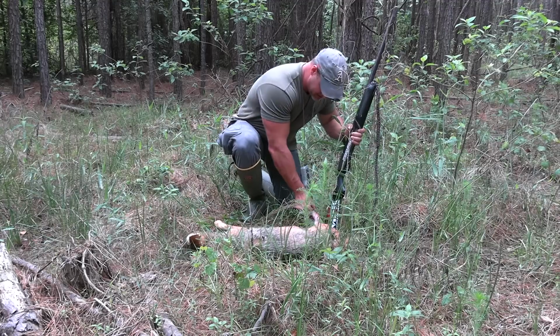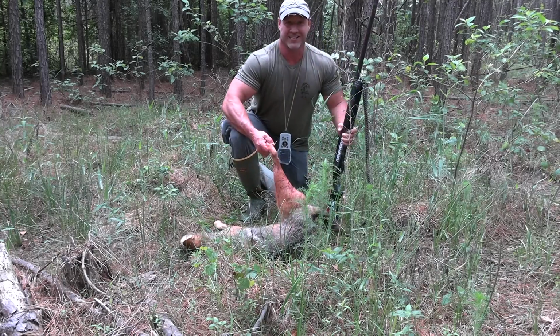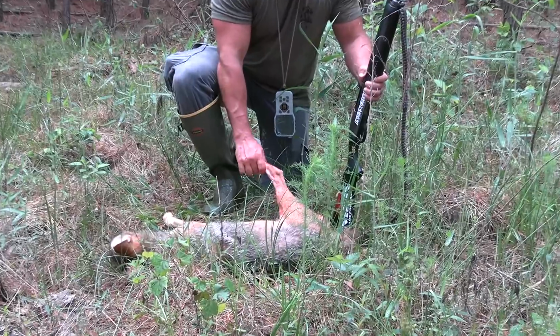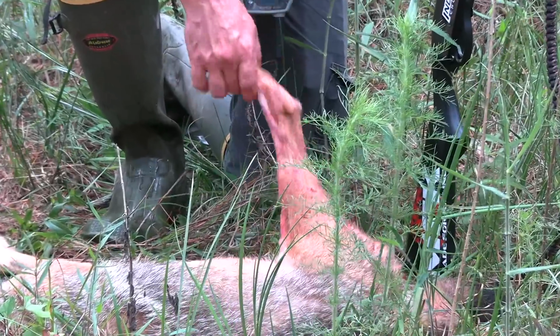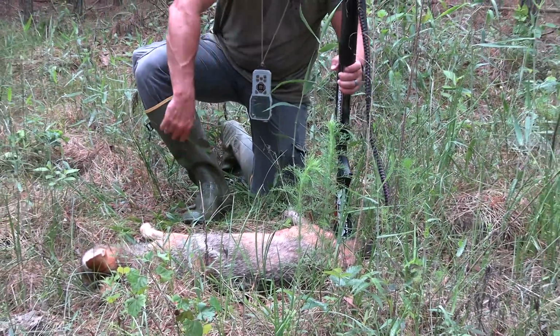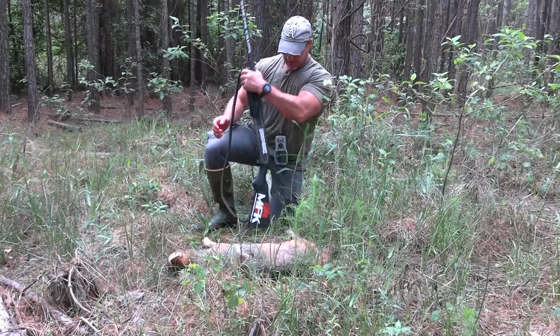I shot it. Look at the amount of pellets in it. Can you see that? I can with my eye. Let me zoom in. Yeah, no wonder I didn't miss it, close as it was. That's a tight pattern at that distance, shooting through all this crap. I really needed to be on a stool.